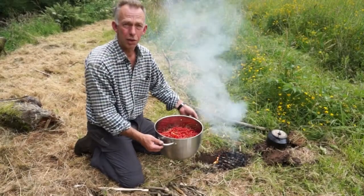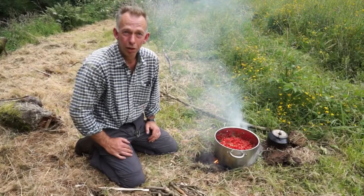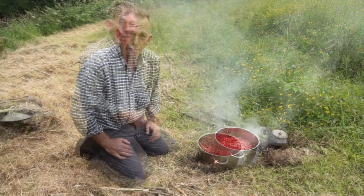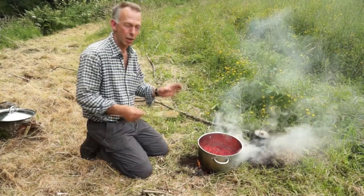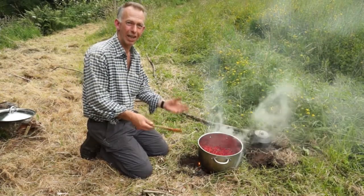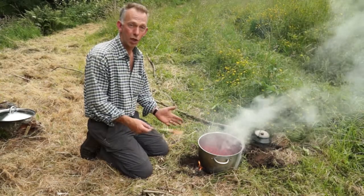On go the red currants. We're going to bring them to the boil and simmer for 10 minutes. Had the saucepan on the fire for 10 minutes now. A couple of things was I just added a little bit of water because we could hear the fruit hissing on the bottom of the pan.